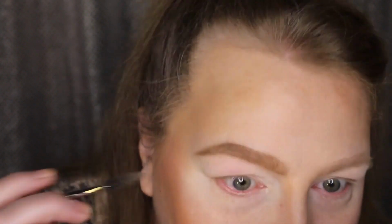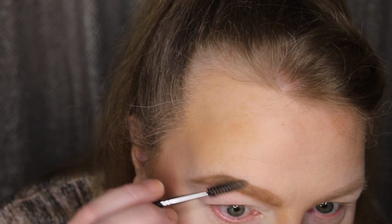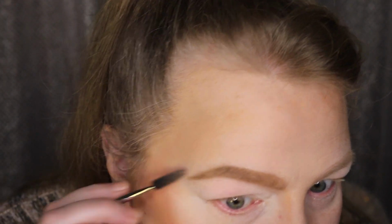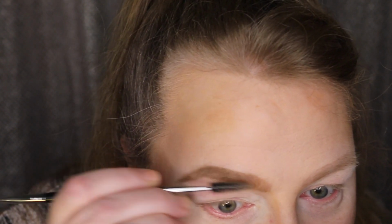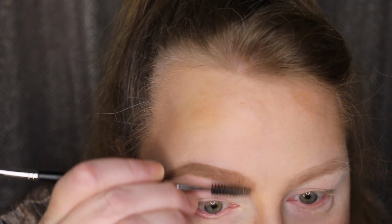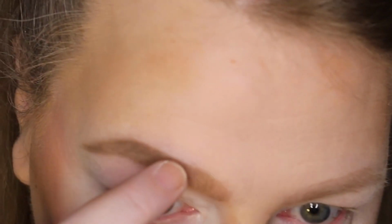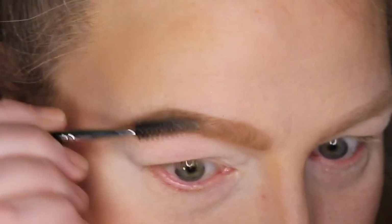Oh, I just don't like the feeling of this at all. I think this would be a wonderful brow product for somebody who doesn't have a lot of brow hairs, and you want a nice clean shape and something that's gonna last. Because see, now I'm really digging into this, trying to spread this color out. I don't know if you can see all the chunks of color coming off above my brow, but it's just adhered.